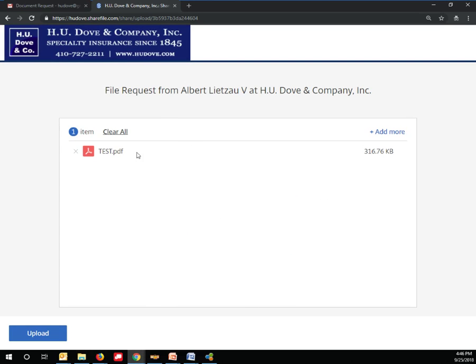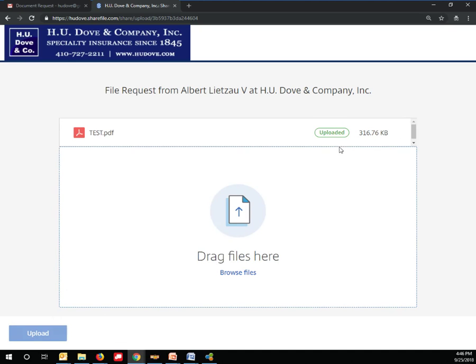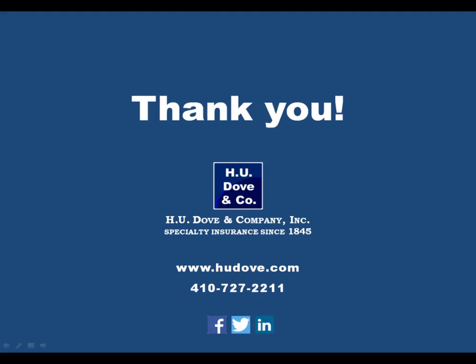Once you've dragged all the files you need, click Upload. And once uploaded, you're done. We'll then receive an email that you've uploaded your documents, allowing us to retrieve them securely.